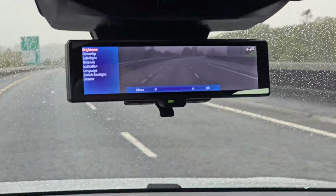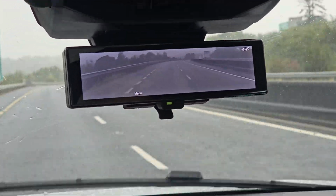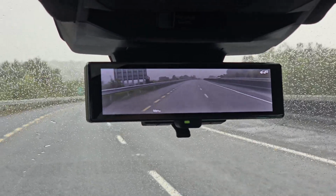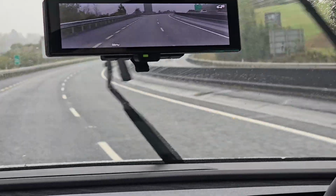Very nice. I'm very impressed with that mirror, and if you notice it getting dirty, all you have to do is wash your back window and it wipes it clean. So very good. I like that. I like the fabric.